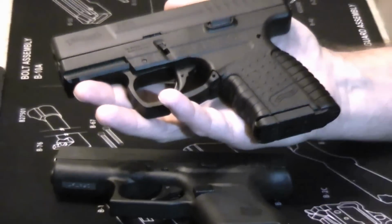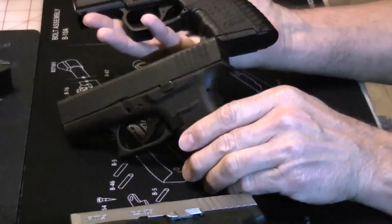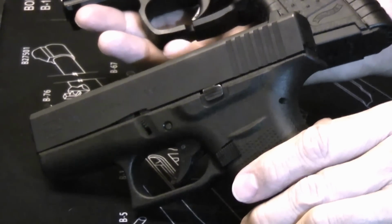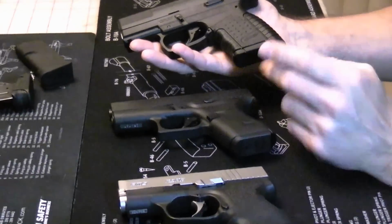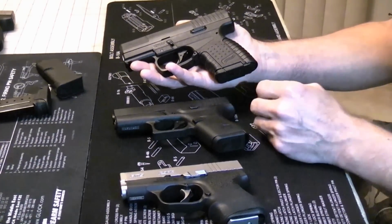If you've got to have the absolute smallest, go with the car. And the Glock is a good fit in between, especially if you're a Glock person, you carry a Glock 26 or something like that. You've got that familiar trigger. Overall, doesn't matter which one you pick, you're going to make a good choice. They're going to serve you well. They're going to be quite reliable.